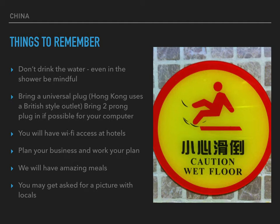So Hong Kong uses that British-style outlet. That's where the universal plug will be especially useful. And then being able to go from a 3 down to a 2 is important for China.